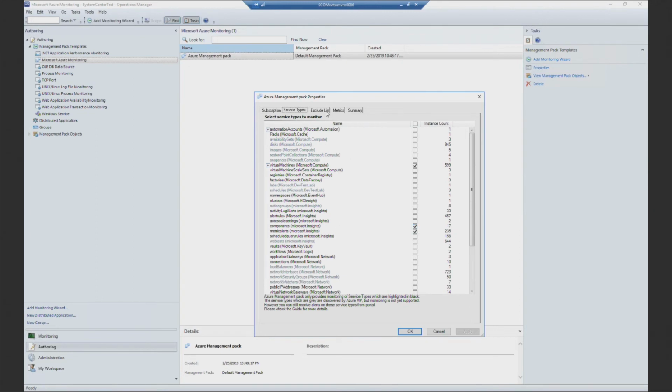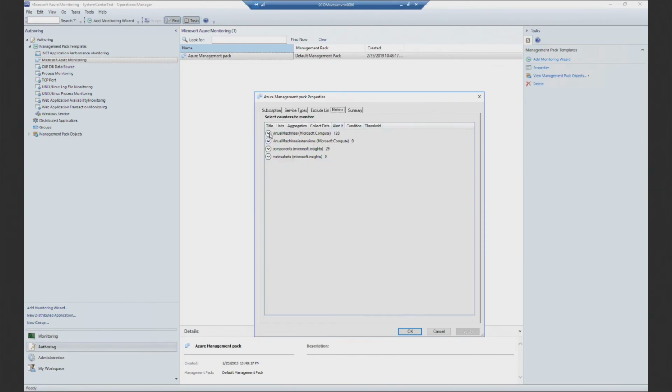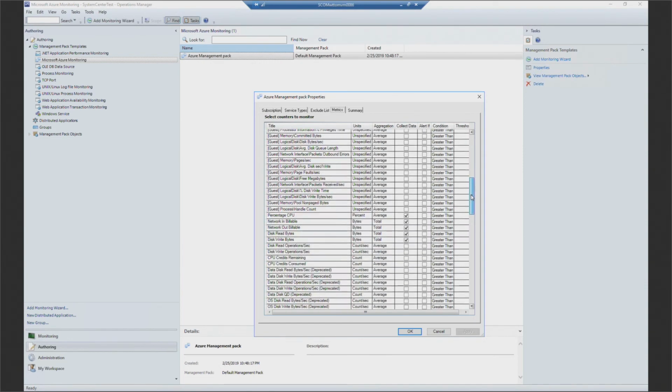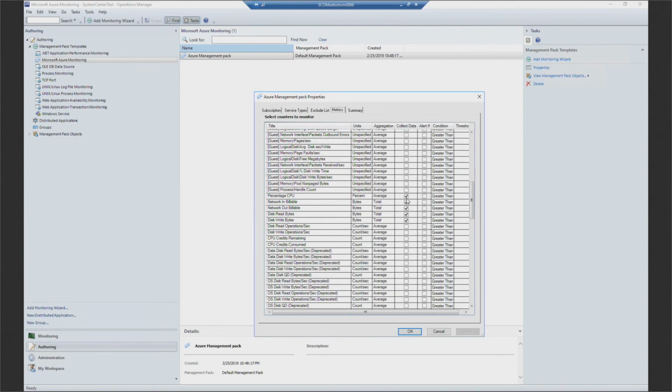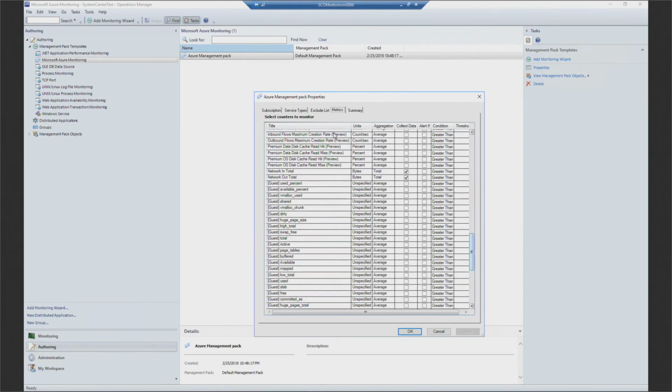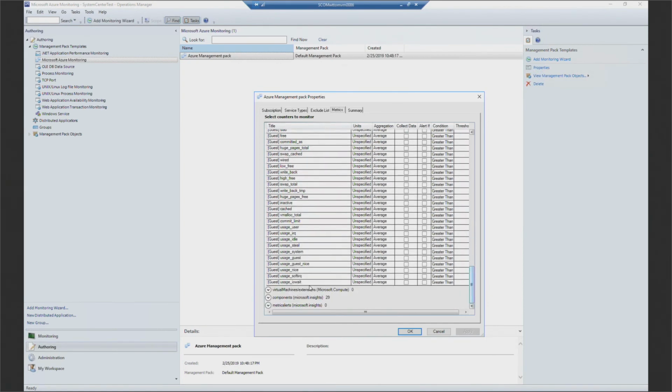Now, once my discovery is done and the instances are discovered, I have to define what services I want to monitor. Then I have to define what metrics I want to collect for each service. For example, for virtual machines, we can define what kind of performance data you want to collect. I have defined the CPU, disk write, and so on. You can define what data you want to collect for each type of service you have selected.